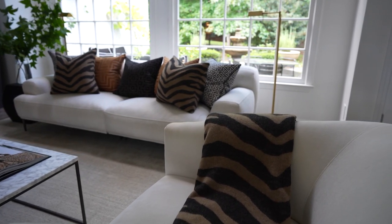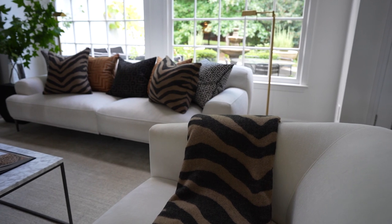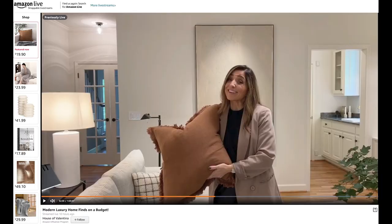You can shop any of the pillows because I buy from them all the time and I am thrilled with what I get from them. But I'll also link up my Amazon. I do a bunch of Amazon lives. If you're not following those, you can check them out and I share with you the things that I have found. You can even check out our recent event where we showed you a sneak peek of our client's home if you wanna check that out.